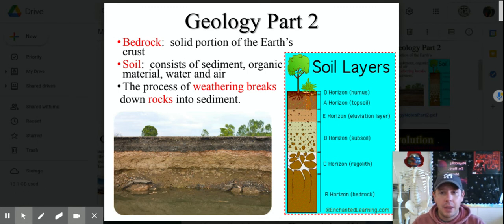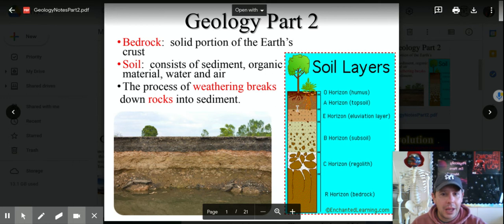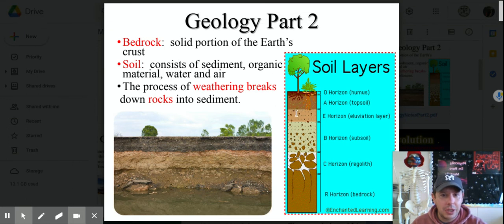All right. Now, bedrock can be broken down, and when you combine it with different materials, it can become soil. But it's a long process through weathering that breaks down rocks into sediment, which is little pieces of rock. So you can see here, we've got little pieces of rock. I like this transition here. Little pieces of rock when we're closer to the Earth's surface, and then they gradually get bigger the deeper we go down into the Earth's crust until we finally hit the bedrock, which protects us from the magma.